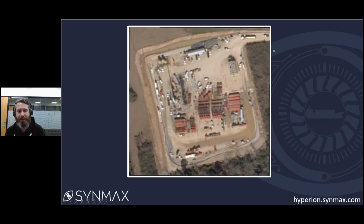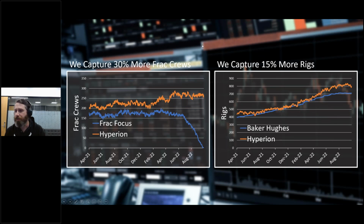So we take thousands of satellite pictures, like the one you're seeing here, of frac jobs all around the US, and we aggregate that data together. So we make it available at the well level, but we also add it all together to give a clearer picture of what oil and gas completion activity is like around the US.